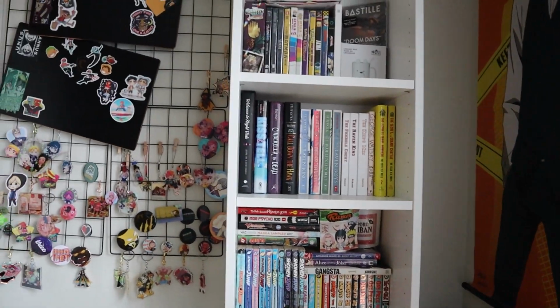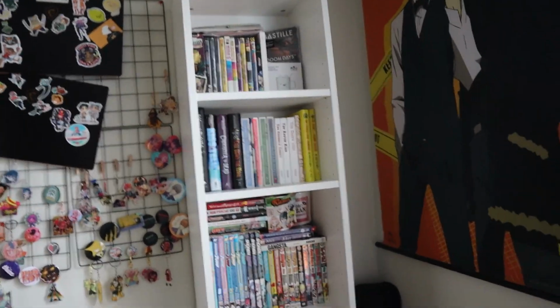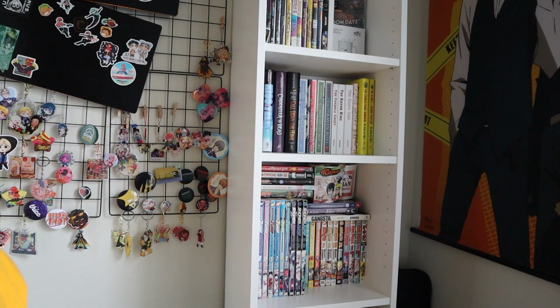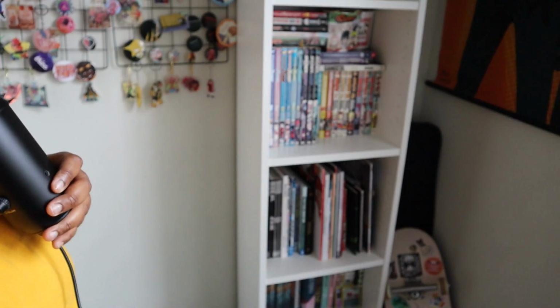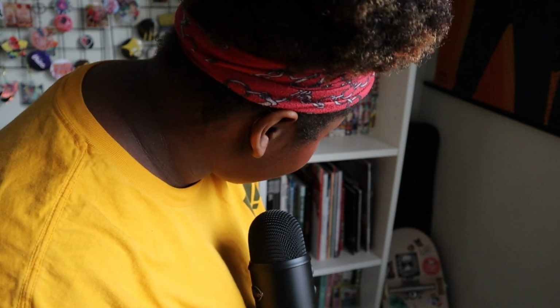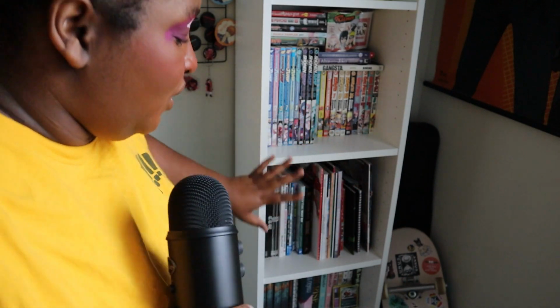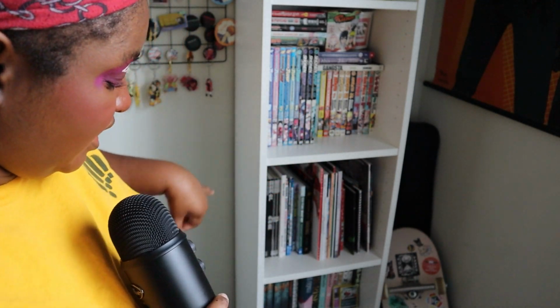That's kind of it. Like, if we really sit back and look at it, that's kind of all the organizing I wanted to do on this shelf. Just because this is my zine and comic book volume collection, and that's a whole separate video. So I figured I'm gonna just leave this alone for now. It looks rough, but I wanna do a whole separate video maybe next month about it. Let me know if you wanna see that.